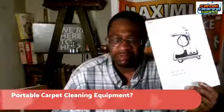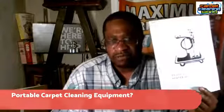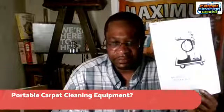But anyway, I just wanted to tell you guys about portable carpet cleaning and the best way you can use it effectively to give you truck mounted results. And this is it. $1,700 for this little contraption here. Add it to your portable system if that's what you're using, and now start saving up for your real truck mount. And you'll have everything you need.